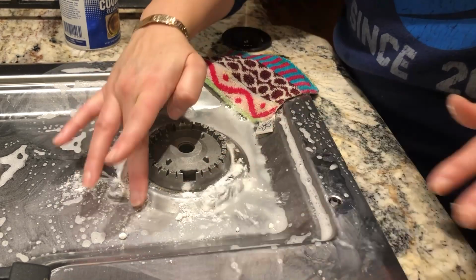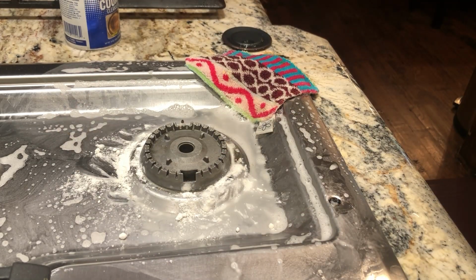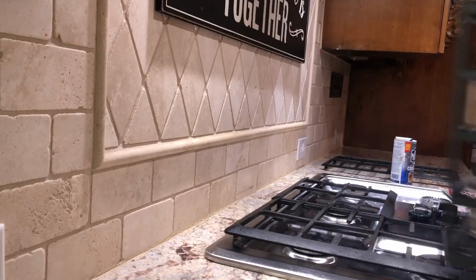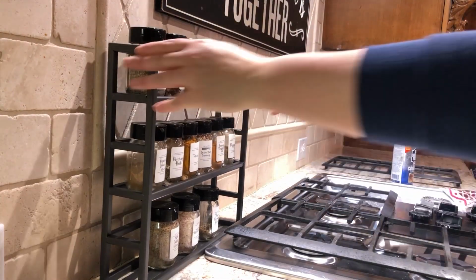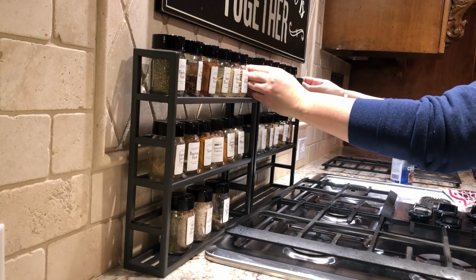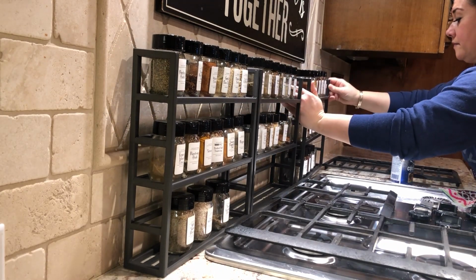It wasn't getting clean enough for me, so I added a little bit more of the Barkeeper's powder, and I'm just gonna let this sit here and give it a little bit more time to cut through that baked on food. So we'll come back to it, but see how easy it was? Give your stuff time to work and it works beautifully. And then everything goes back. All of our countertops are clean.